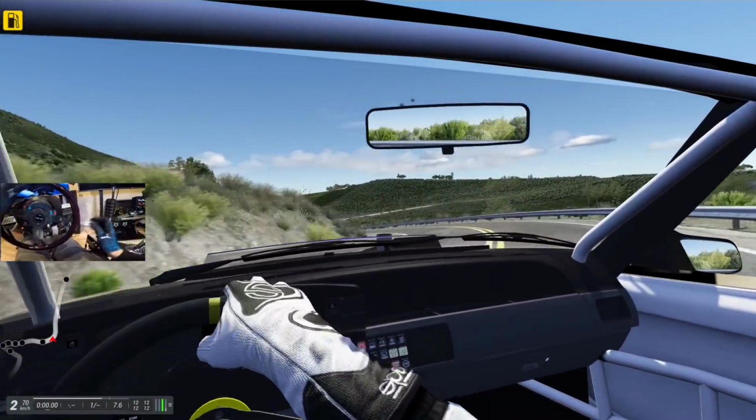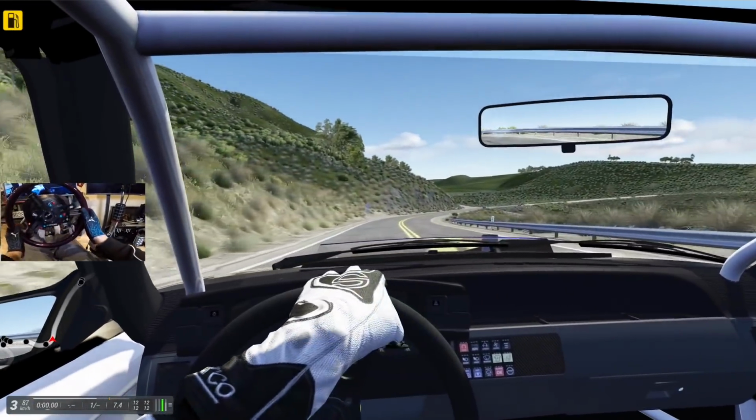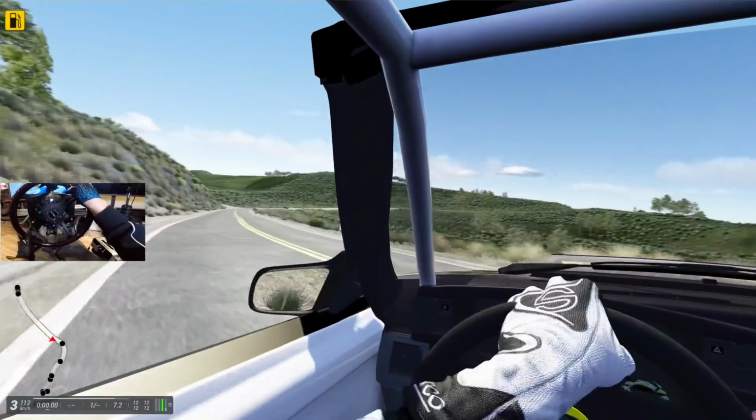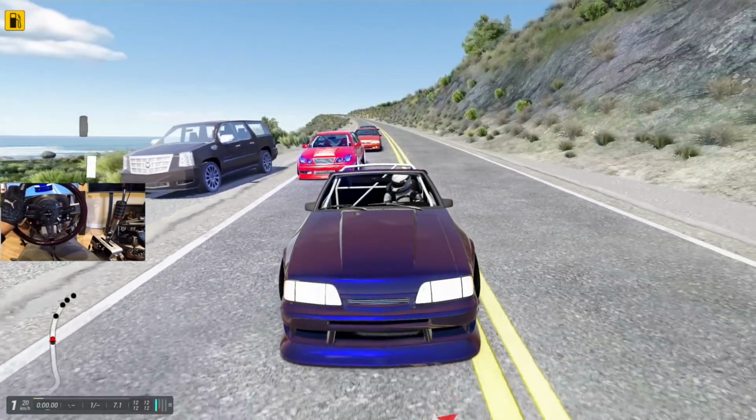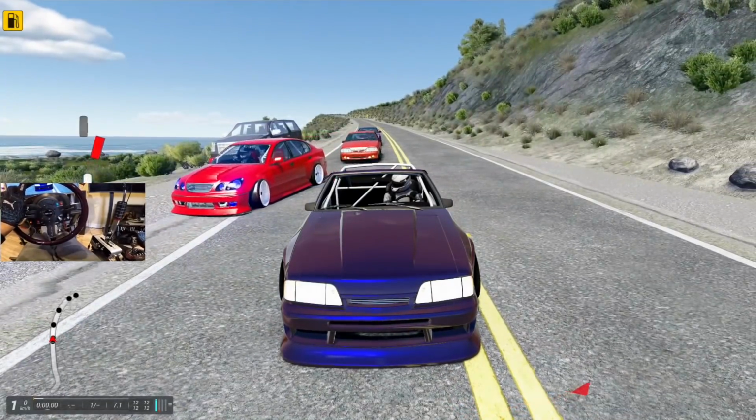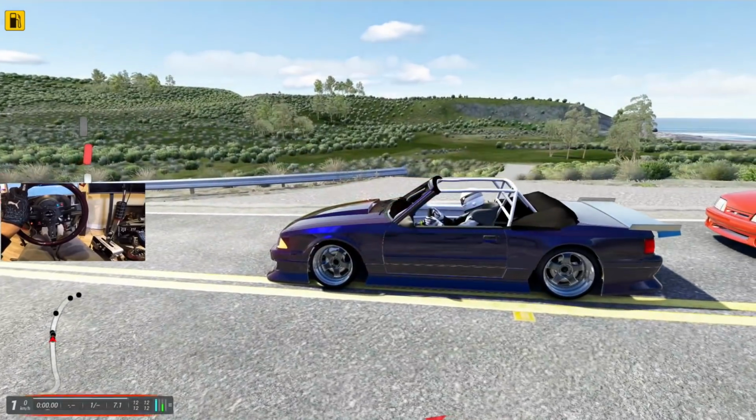We have no traffic here, thankfully. Third. Too much pull, too much pull. Okay, hold on, doing a quick burnout. Hold on. No, they are not having it. Hold on, 2 seconds.